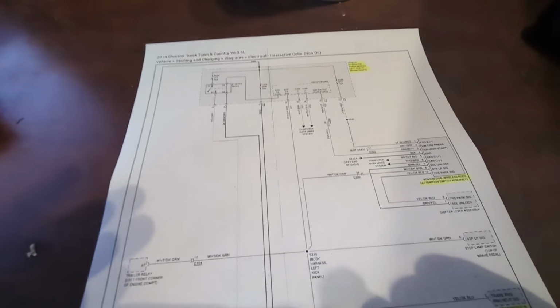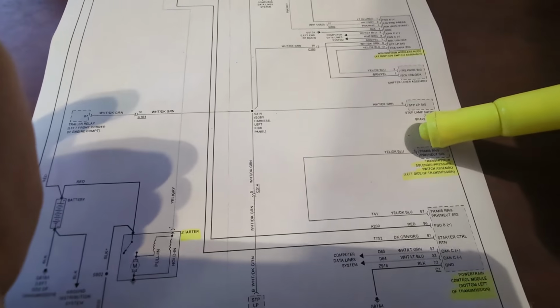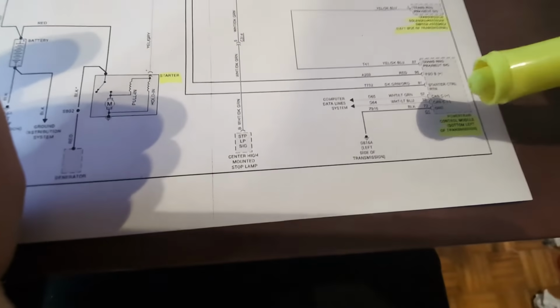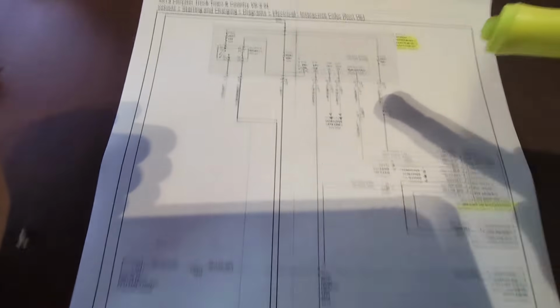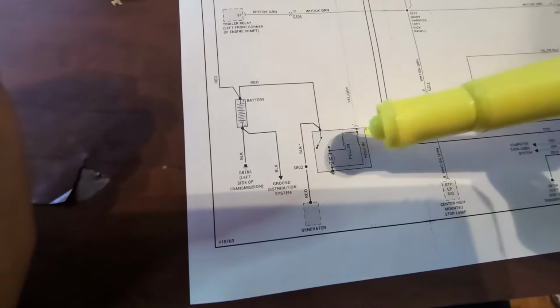Now, the modules we're going to be worried about are the WIN module, the transmission range switch, because if it doesn't see it, it's not going to allow us to start. The park neutral switch, all right, the PCM, and also the TIPM, or the totally integrated power module, and also the starter.